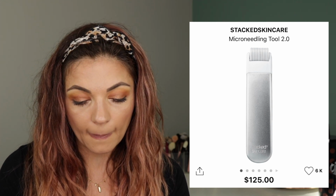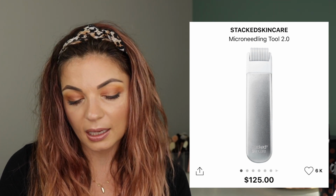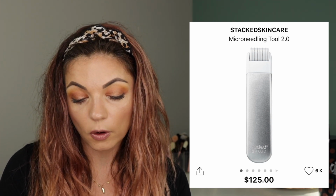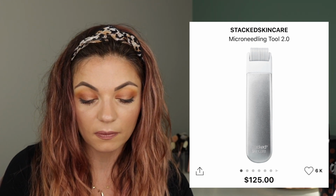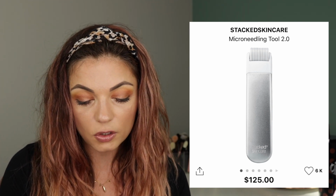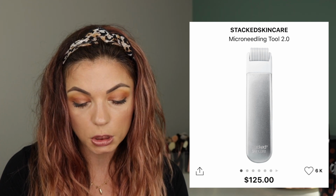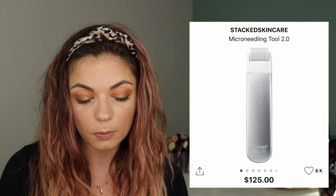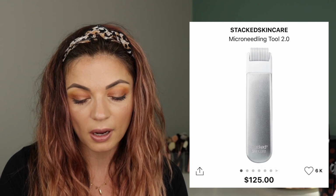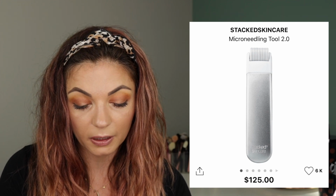So this says that it's good for all skin types. It is great for fine lines and wrinkles, loss of firmness and elasticity, and dullness and uneven texture. Yes, please, yes, please, yes, please. So this says it was developed by an expert esthetician. The tool gently microexfoliates the skin, stimulating its natural regeneration response to smooth the look of visible pores and wrinkles while promoting a brighter, healthier looking complexion. Use daily and replace the roller head monthly.